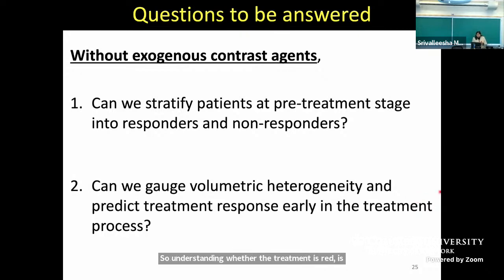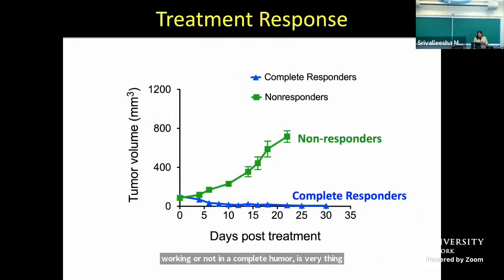So to do that, we did a mouse study, and this is again very representative of a lot of therapies. When you have a bunch of mice, in this case, there were 40 mice. Some of them were non-responders.